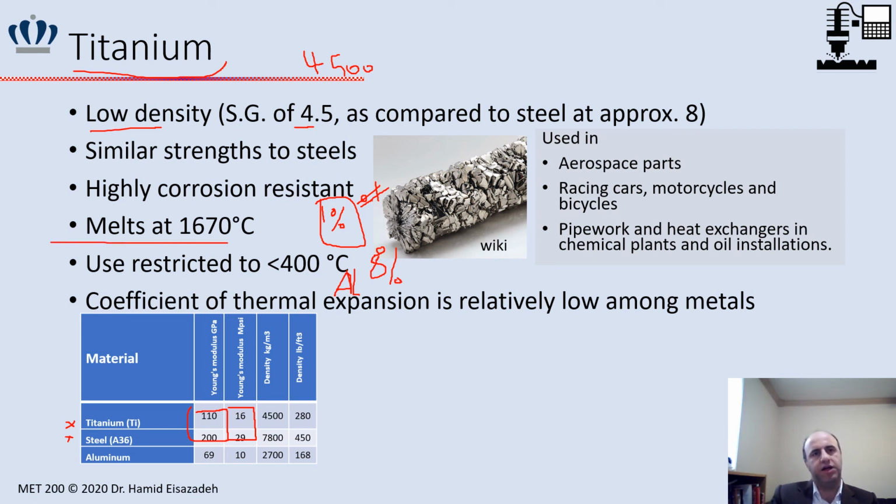This metal melts at 1670 degrees Celsius. Steel melts at 1400 degrees Celsius. Just to give you some idea that titanium has a higher melting point. So there are some steel that melts at 1500 degrees Celsius.